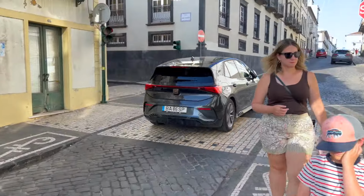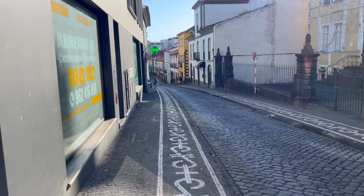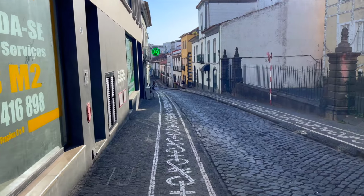So there's a Cupra, which we had the chance to rent last year in France, but unfortunately didn't. They are very cool, and I hope we get them in the US.